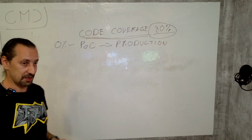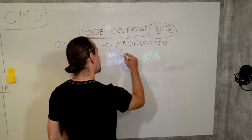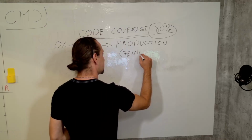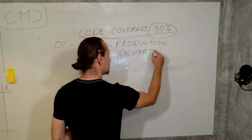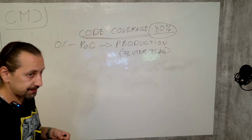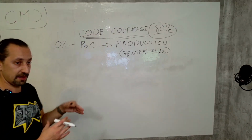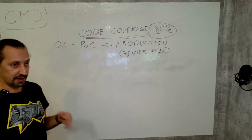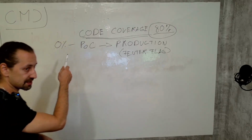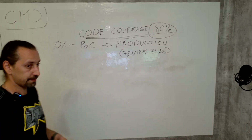I don't have any issue with this, because there is a concept called feature flags. You can hide this proof of concept code behind a feature flag, try it out and see the results. But if you don't have feature flags, well, it's an issue that a proof of concept got to the production.